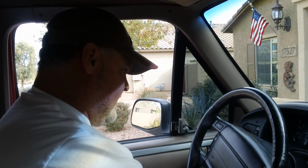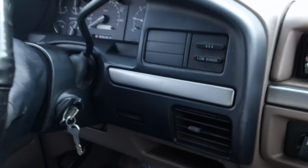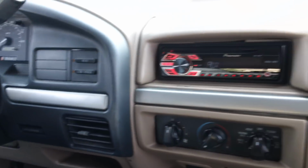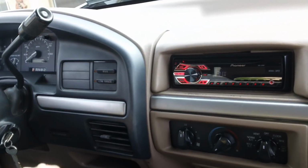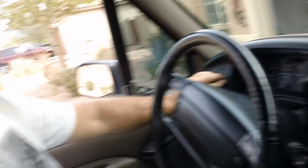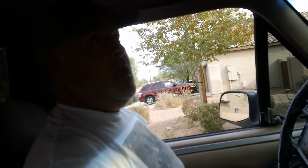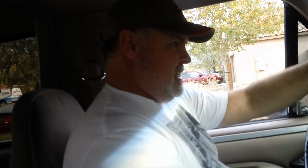Okay, starts up, runs easy, no ticks, no rattles. 4x4 works as it should. Everything engages as it should. The buttons in there are nice and solid. Everything works good. The window button goes down, and if you play around with it, it will go up, but it goes down but not up. So it's in the switch. It needs a switch replacement. Let's go ahead and take this for a test drive.